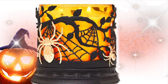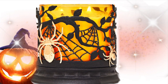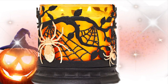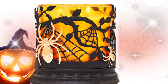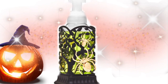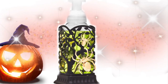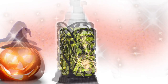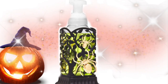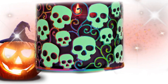Then we have this 3-wick candle holder, and it has a tree branch and some spider webs, and then it has a gold spider on it. So it kind of reminds me of the wallflower I shared with you yesterday that had gold spider webs and a jeweled spider. Then we have this soap holder, which has a gold spider on it as well. So this is kind of a subtle Halloween decor item, because it's not in your face, this is Halloween. It's just like, oh, there's a little spider. Like, your guests might think it's real.